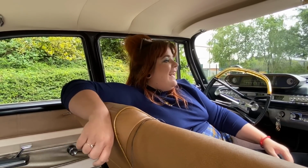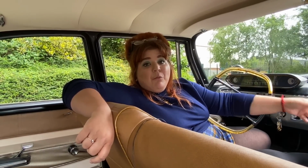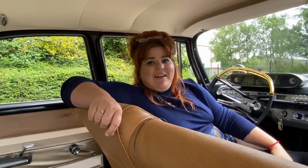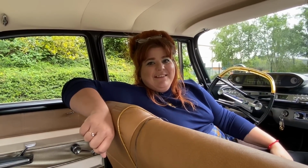It's amazing. And then I'm going to show you under the bonnet as well, because we've got a 5.2 litre V8 engine under there. We've got so much to look forward to. So let's go and have a look around the outside and begin this amazing car review.